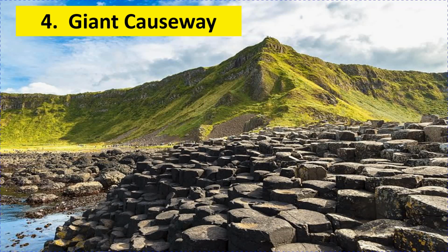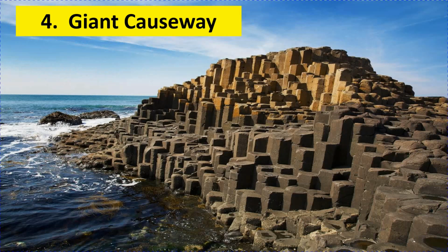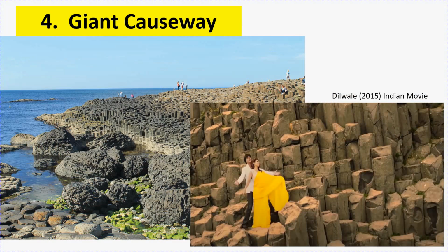But I think there was a volcano or something, and due to that, these hexagon rocks were created, as you can see in this picture. So they are quite exceptional and worthy to go to, because it's quite interesting to go and see these rocks over there. And I've also put a snap of a famous Indian movie, Dilwale, where a song was picturized on the Giant Causeway, as you can see at the bottom right side.